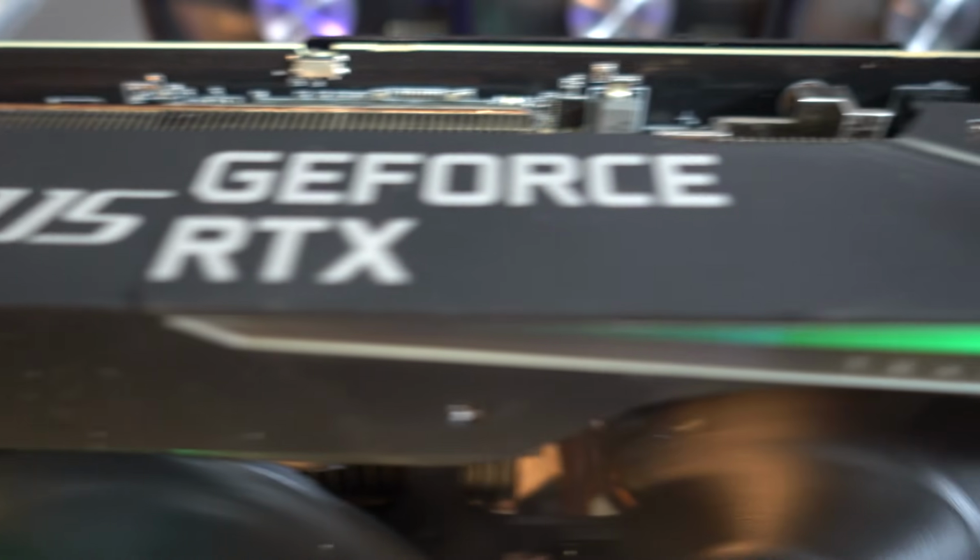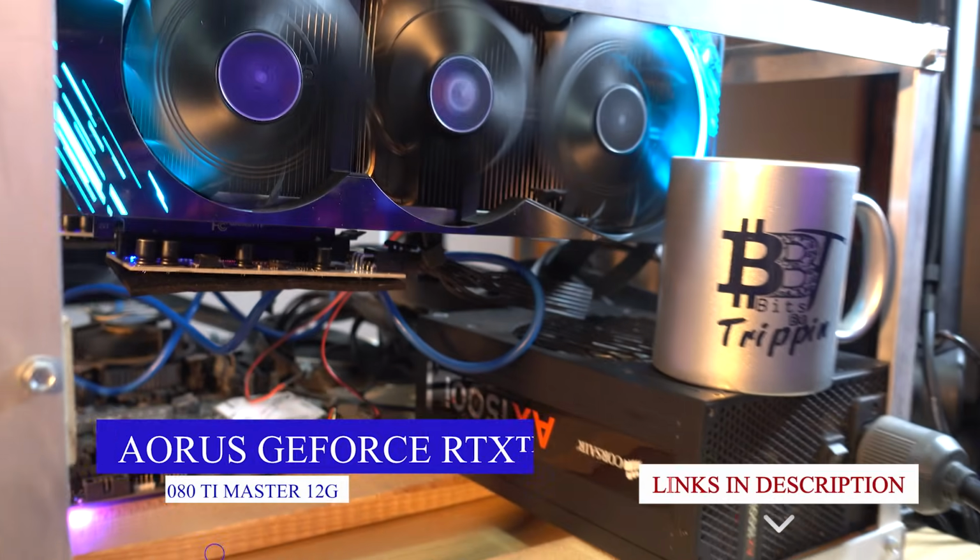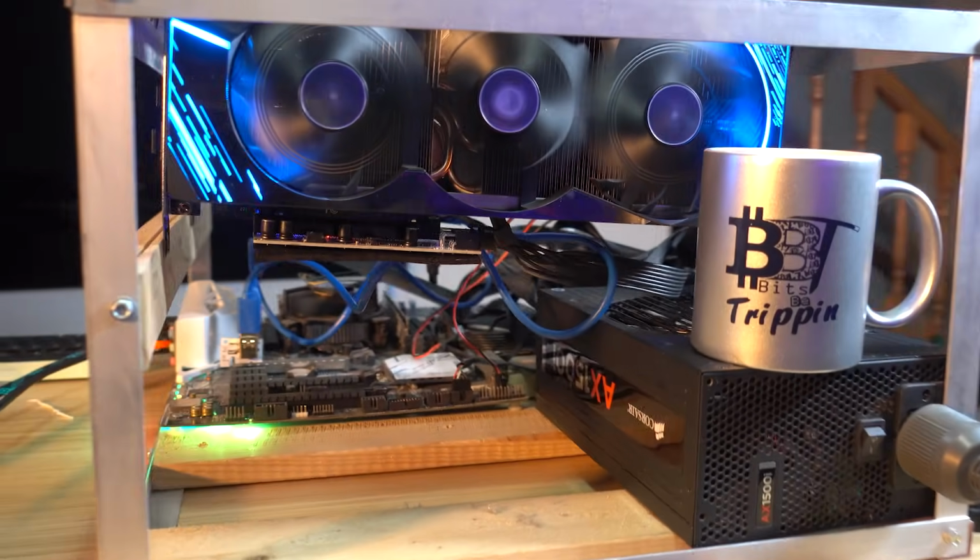All right, we are back. Let's take a look. So we're going to pivot over to the screen real quick and show you guys what we're talking about. The two cards in question today that are going to be part of this demo build is an Aorus from Gigabyte. It's the RTX 3080 Ti. That is the LHR card. So that's the light hash rate card.